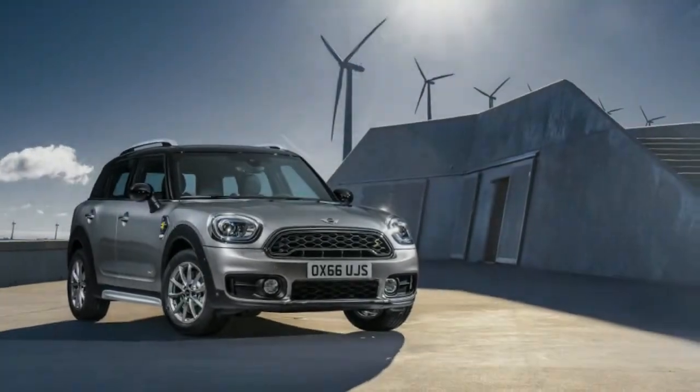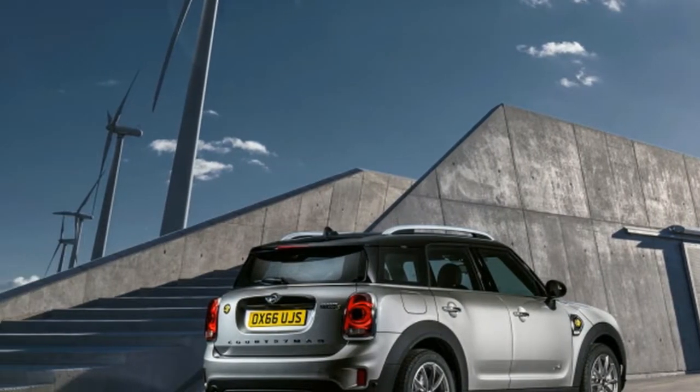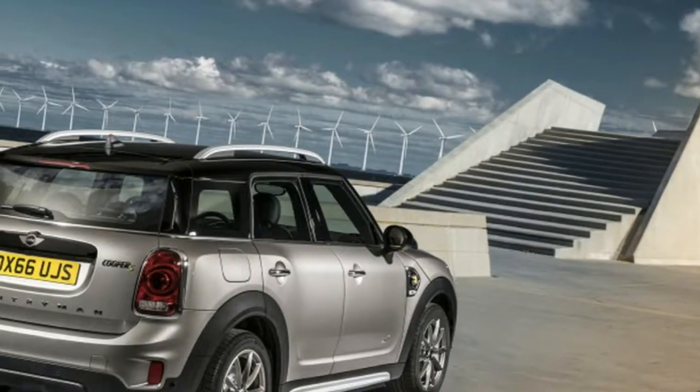I give Mini and its parent, BMW Group, a lot of credit for having the foresight to invest in electrification, adding performance and efficiency in a manner that's true to the character of Mini.